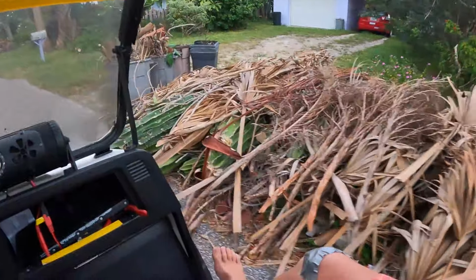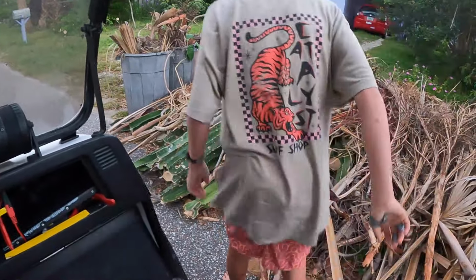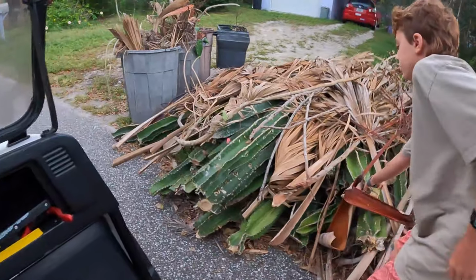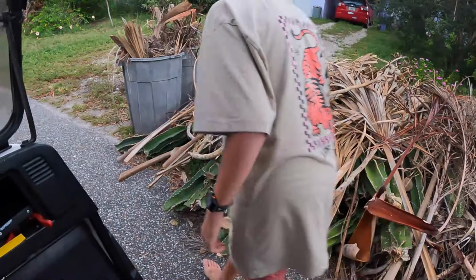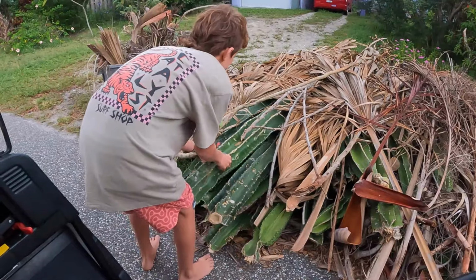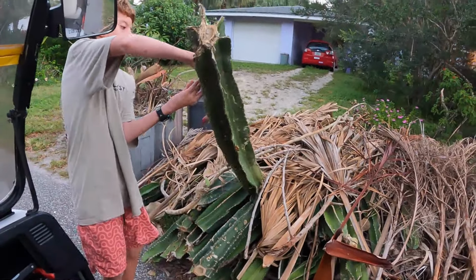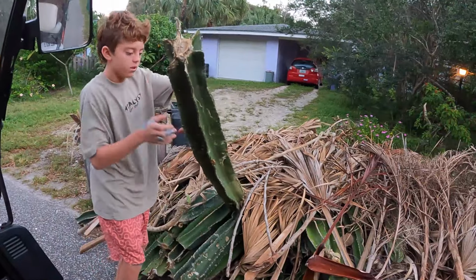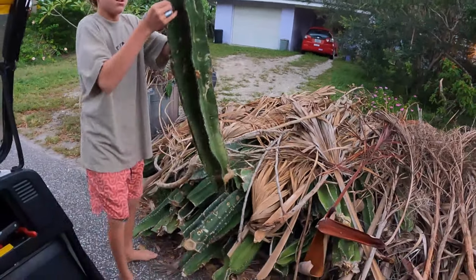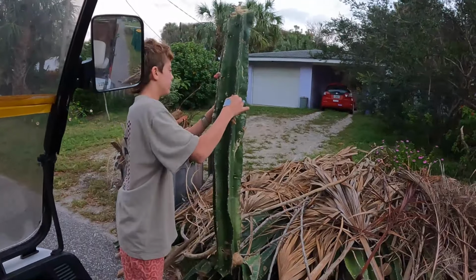All right, we just zoomed past this here. It looks like, I'm not a cactus expert, but I think it's an apple cactus. And check out that one, kiddo. It's even got a flower on it. Can you grab it without hurting yourself too bad? Wow, that's a big cactus. Holy moly. Look at that. Now, we've gotten these before, and I've just stuck it right into the ground and got it to root. So we will save this one from the trash if we can get it loaded.